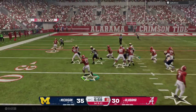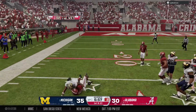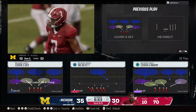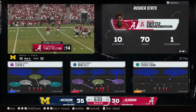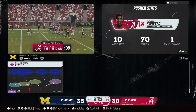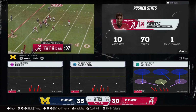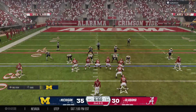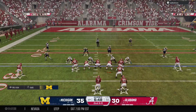They go with a direct snap. Picks up 2, so it's 2nd and 8. Defense does a really nice job here of being able to contain that run game. Held them just to 2 yards. Chris, to me, this changes the playbook a little bit now for the offense. The guy calling the plays at 2nd and 8, that's a different deal. Now he's probably thinking about going through the air instead of staying on the ground.